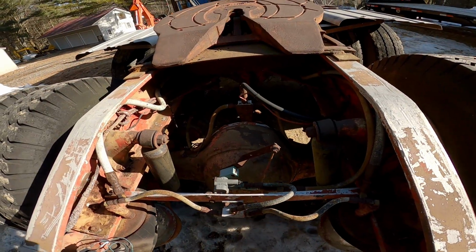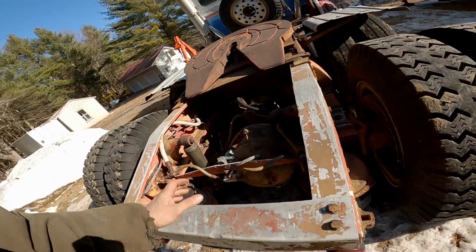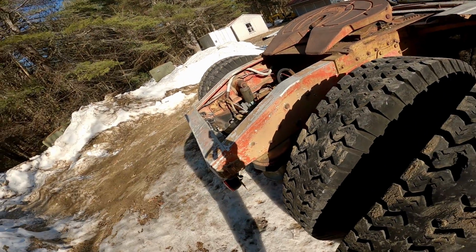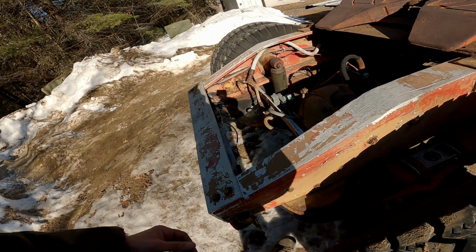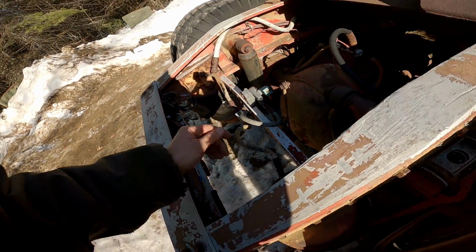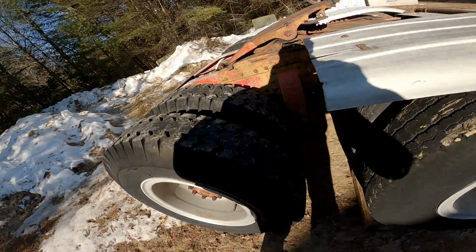I'll probably have 4 or 5 grand in just air and fuel line on this truck. Just doing it because it's something this original, I like to keep it as original as you possibly can. So I'll put this all back with the same factory line, you know, just like I did on all the other ones.